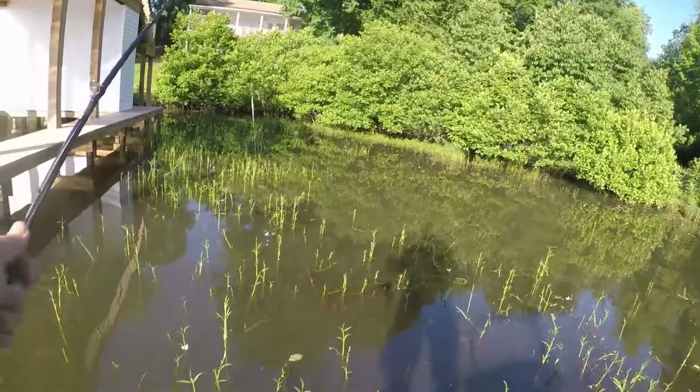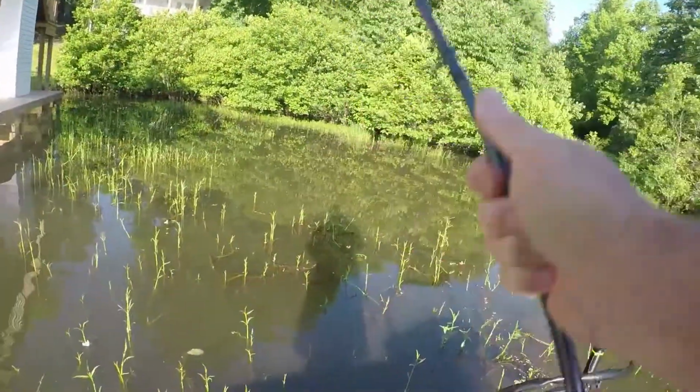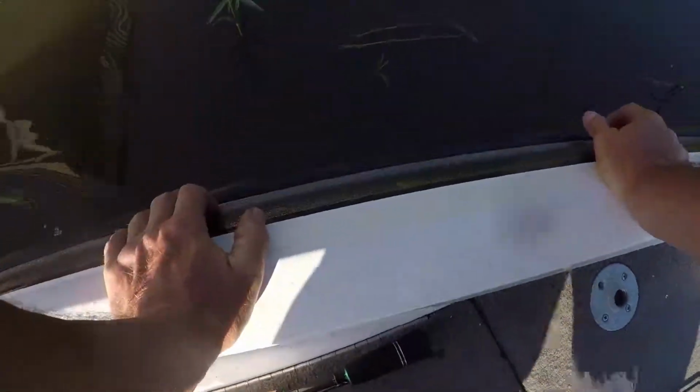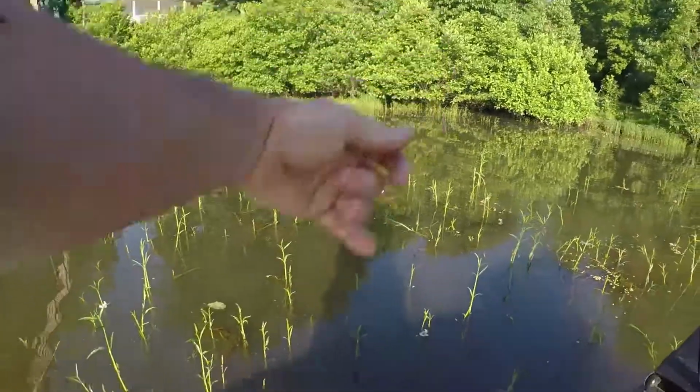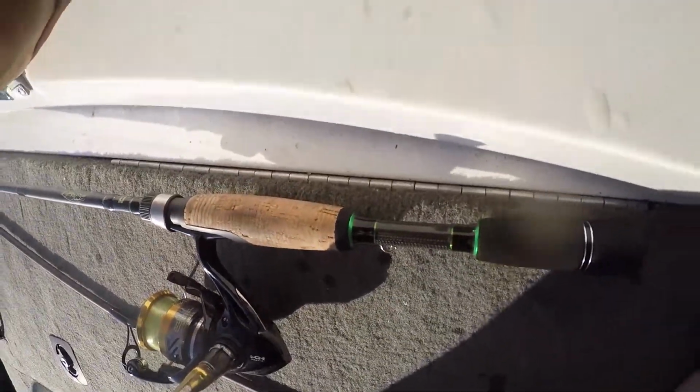All right, guys, this is what I was telling you about getting hung up in this mess and how tough this stuff is. All right, let's get down here where I can get it loose. Look here. You can pull and pull and pull, and you're not going to break it. Let me see if I can get a hold of it with my hand.